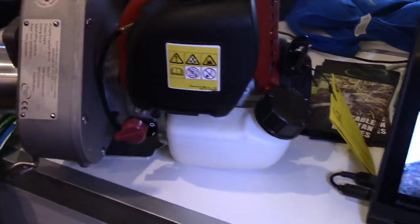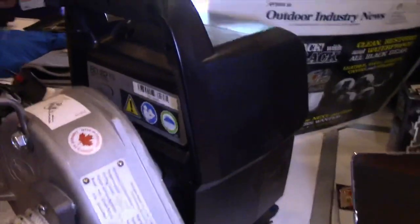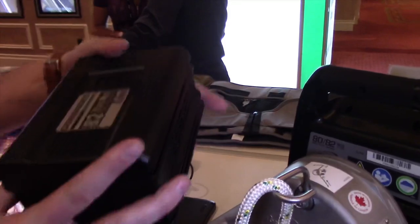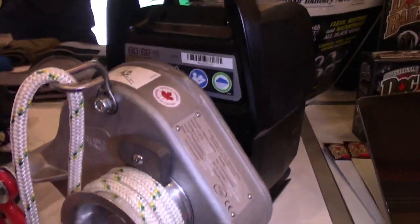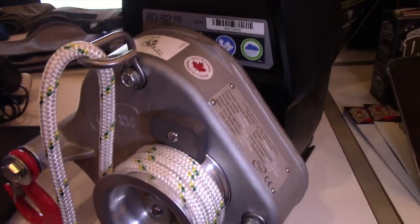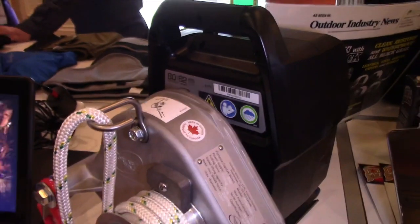We also have, on the other side of the table, our brand new lithium-ion battery portable capstan winch. It uses an 82 volt 2.5 amp battery. This winch can pull 2200 pounds, so it's a ton. Perfect for vehicle recovery, logging, directional felling. You can double or triple the power with the right pulley setup. Again, there's no limit on the length of rope that you can use.